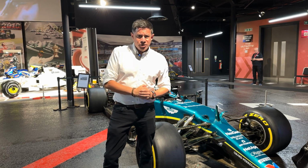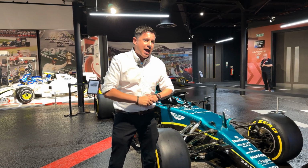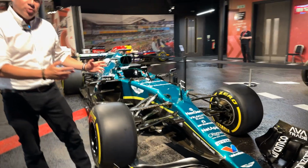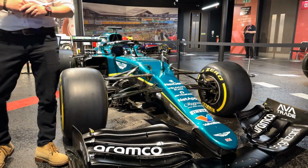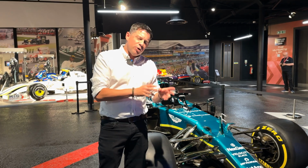A car I wasn't expecting to talk about this morning when I came into work, and what a beauty. 2021 Aston Martin Formula One car. This car is pretty special.